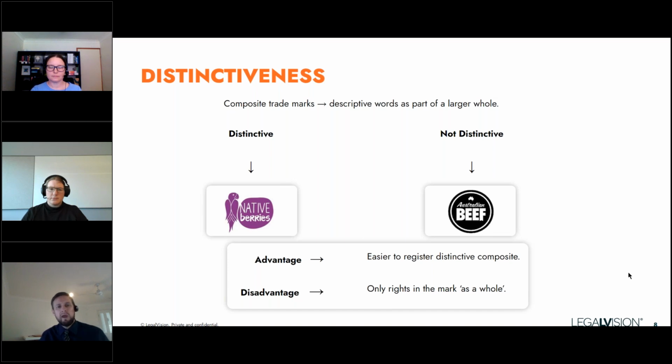In this case, we have a very significant distinctive element, which is the parrot device, and an equally prominent word element, which is native berries. But as a whole, neither element dominates the other. So we would consider in this case that the presence of the distinctive parrot element is enough to render that trademark as a whole distinctive and registrable.